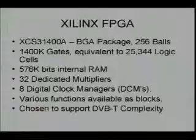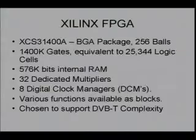The chip we chose is an XCS31400. This is a massive pile of logic by anyone's reckoning. It's far too big in many ways for the task in hand for DVB-S, but it was chosen because of the complexity required for DVB-T, which even in its simplest form has something like 2,000 carriers, each one subjected to 64 QAM modulation.